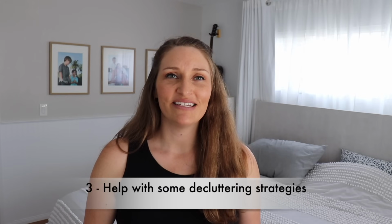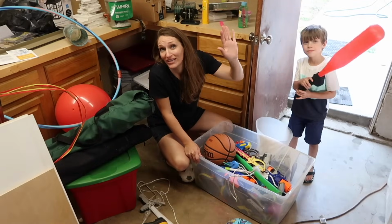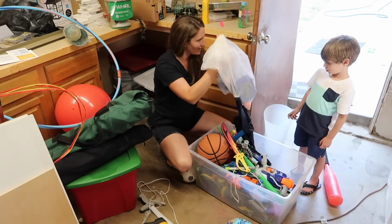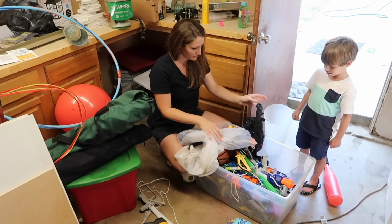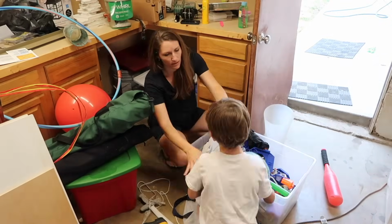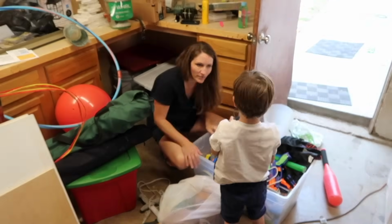Tip number 3 is to give the person you are helping declutter some strategies on the best ways to declutter and maybe different ways that will work for them in particular. A lot of the decluttering methods that I've heard of is to pull everything out and then sort it into piles, and that is great when you have a lot of room.